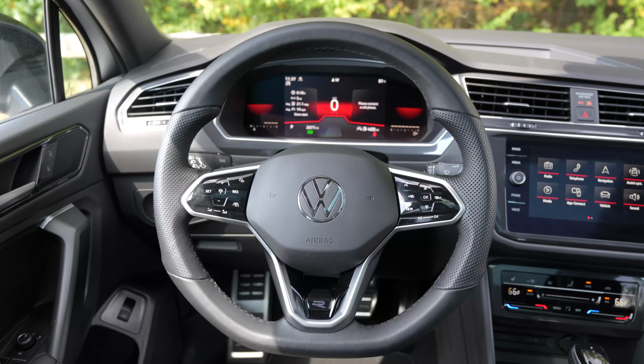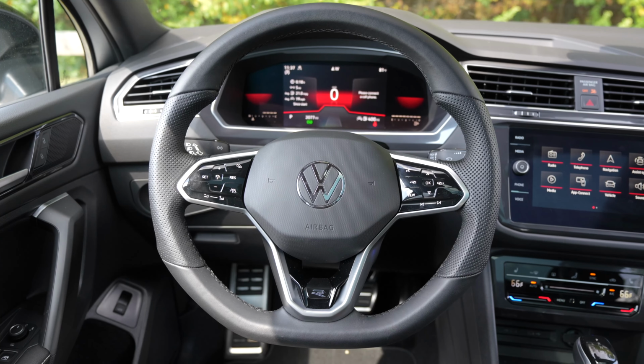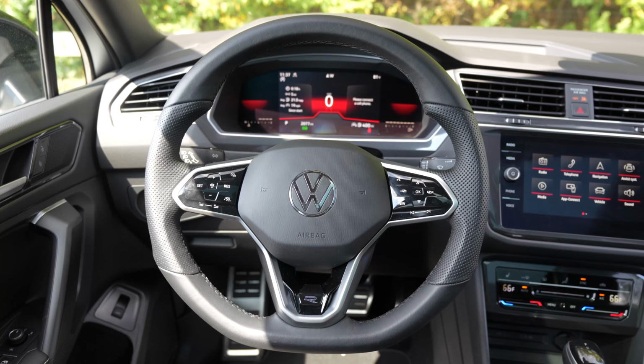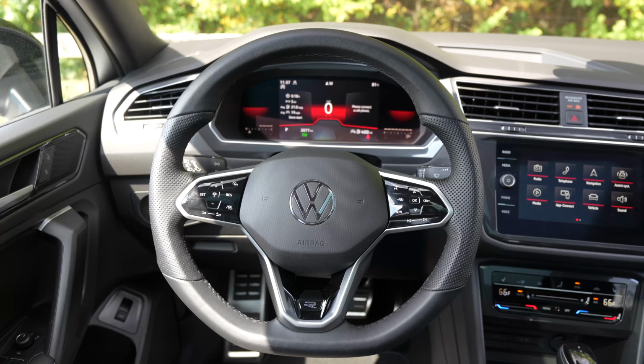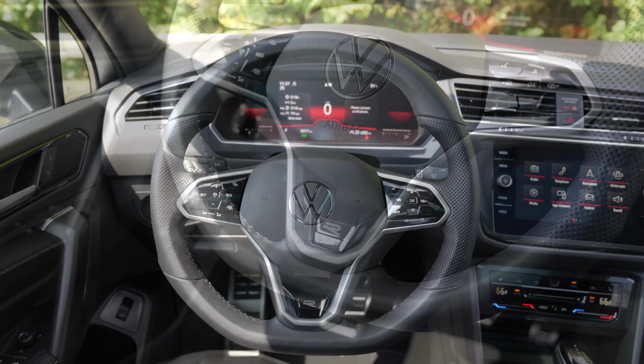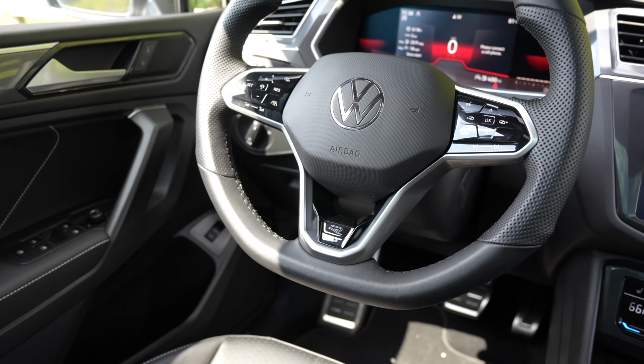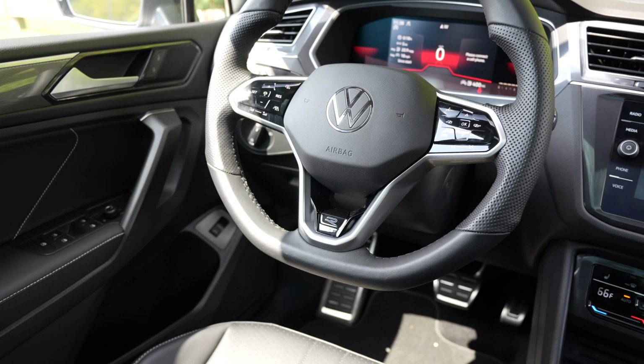I do like the shape of the wheel a lot. The flat-ish bottom and the R symbol give it a slightly racy feel, and since I prefer the 9-3 grip position, this one is perfectly suited for that. The leather feels good, and I love the perforation on it. This way you won't have clammy hands after driving for a while.